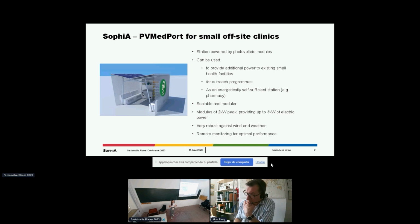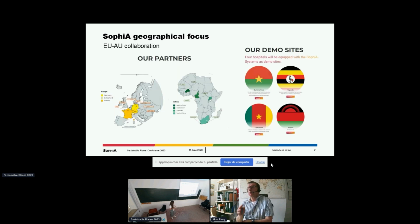And we're also looking for locations in the same countries where this can be used. Our partners are across Europe and Africa. Here, the partners in Europe, we are in Germany, France, and Switzerland. In Africa, we have partners in Burkina Faso, Cameroon, Uganda, and South Africa. And our demo sites are in Burkina Faso, Uganda, and Cameroon, where the local partners themselves are doing all the work together with the hospitals.